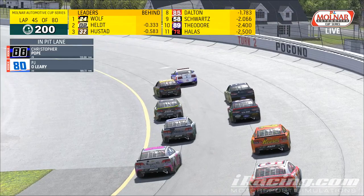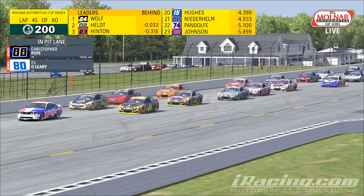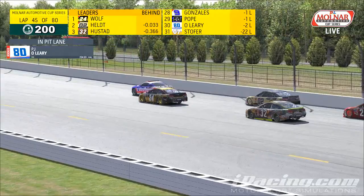So it's been a good race so far, Martin. Two cautions, and we're on lap 45 out of 80. Again, this restart's going to be big. We're going to see if these guys can stay out of each other for the first one or two laps around this track and kind of thin things out. But our leader, Eric Wolf, looks pretty dominant so far here tonight. We'll see if he can maintain that first position.